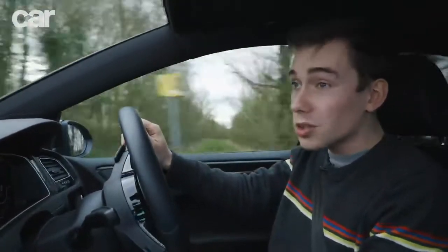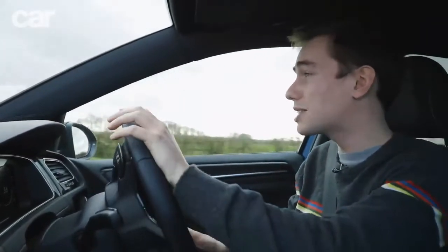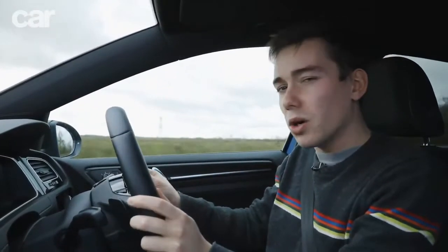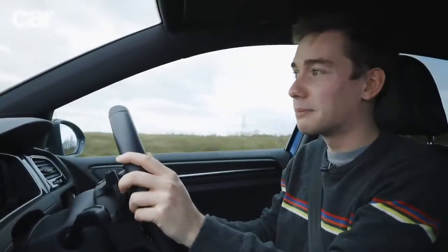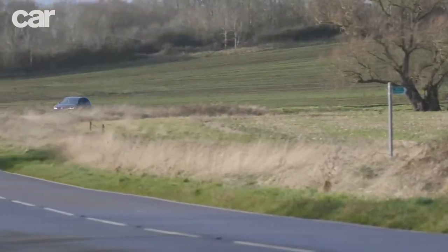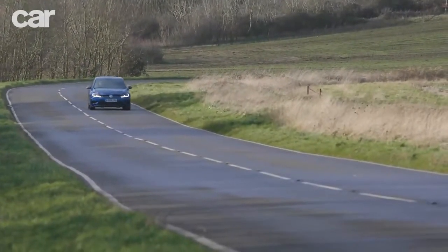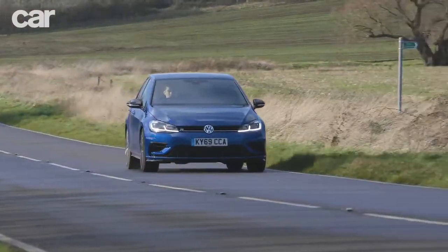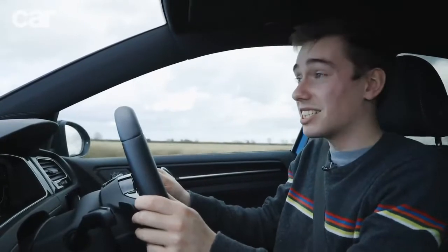The all-wheel drive monsters of yesteryear, like the Mitsubishi Evo and the Subaru Impreza, were brilliant performance machines, but anyone who owned one will tell you that they weren't the easiest things to live with. Poor fuel economy, outdated infotainment, a rock-hard ride, massive turbo lag, all of which were common issues and meant that you had to make sacrifices in order to own one. The Golf, on the other hand, doesn't ask you to sacrifice anything.